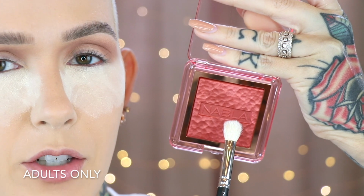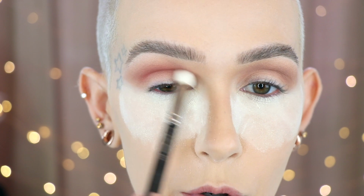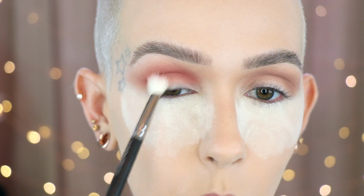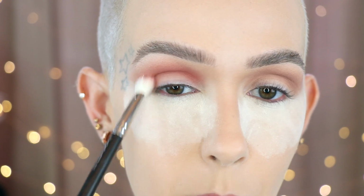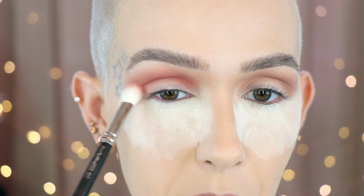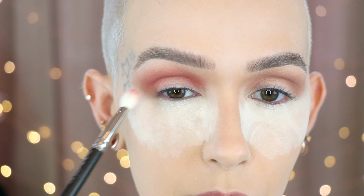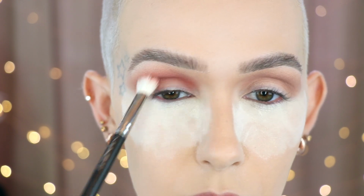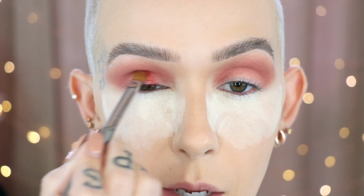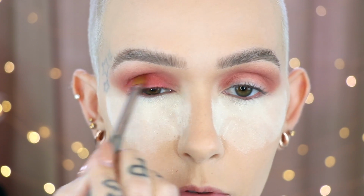MAC 217 and Adults Only. I am again going to start directly into the crease, back and forth windshield wiper motions, and then I am going to lightly work this upward, but I'm not going to take it as high as I took the last shade. I just want to get a nice blend because I'm going to be packing this on the lid. Using the same shade, I'm taking an Esom W21 and I'm going to place this all over the lid.